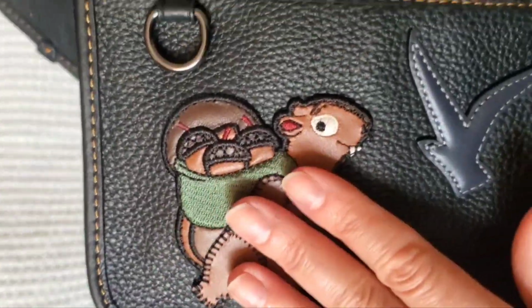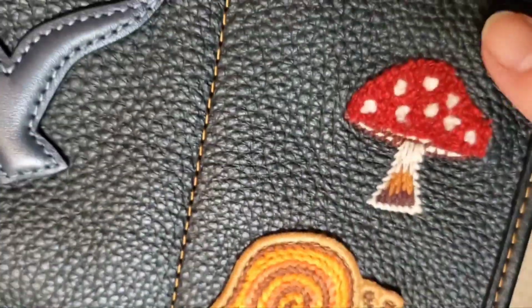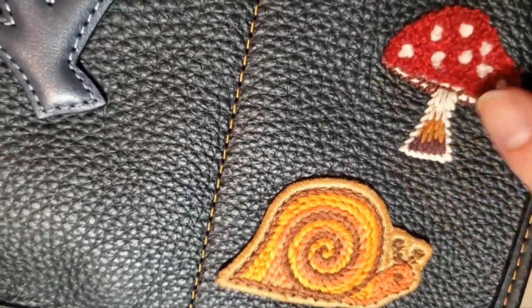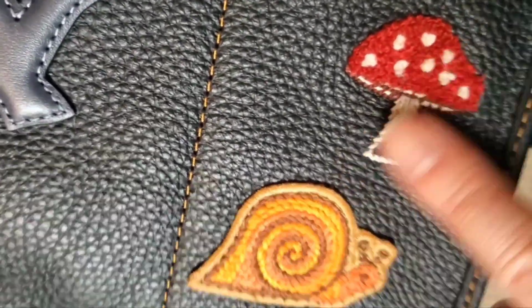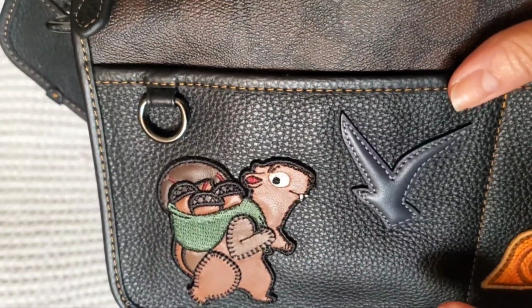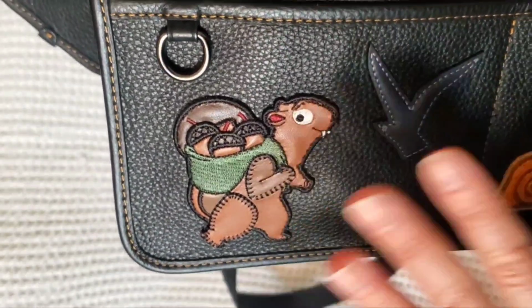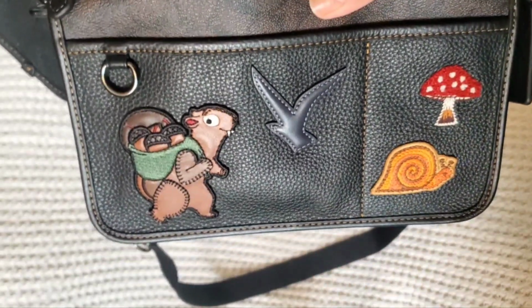Now the little creatures do have some cloth components. Those might run if they get wet. I'm thinking this red might kind of drip down. So this would probably be for instances where it's just kind of drizzly out. I wouldn't take it in a full storm, but you could do something like this.